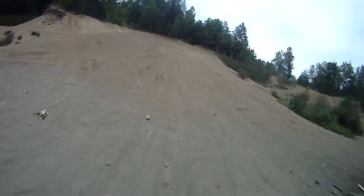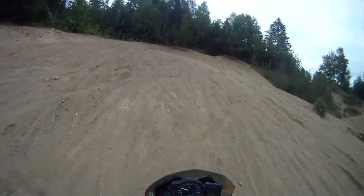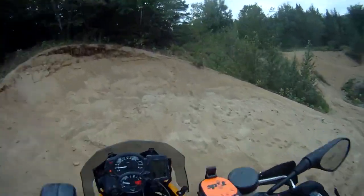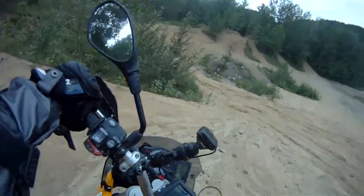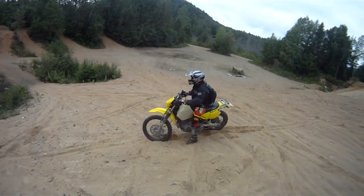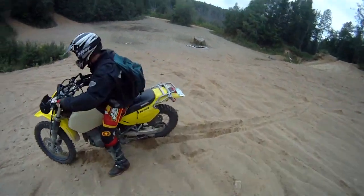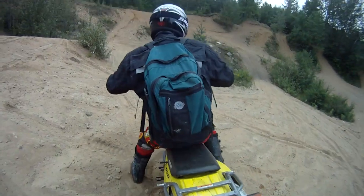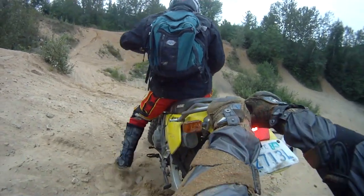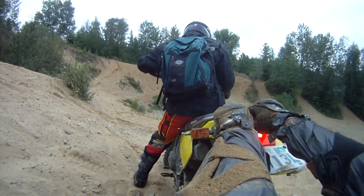Then we went back to the little sand pit that was right near the entrance to the area. Still haven't mastered sand. Now Henrik was trying to get going on this hill, and because he folds his mirrors in, he couldn't see me behind him. So he's trying to get started, and he can't figure out why the bike just won't get rolling.